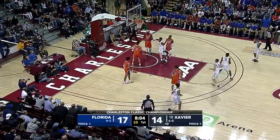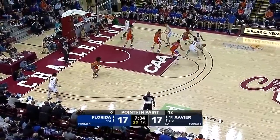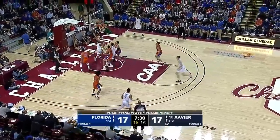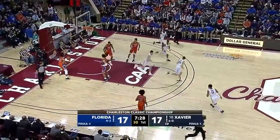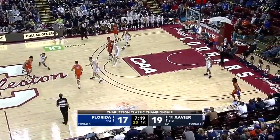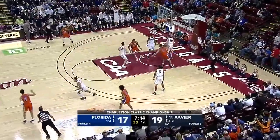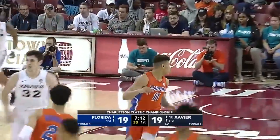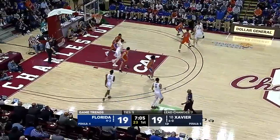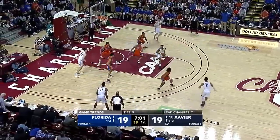Gooden leaves it for Jones. And count it. Step out and take a shot. 12 paint points to Xavier. It has the advantage inside the lane. No after timeout percentages, but it's very high. Good cut to the rim, and it's Johnson. Nembhard leads his club with nearly six assists a game. He's got a great backdoor look against the pressure and the overplay of the Xavier defense.